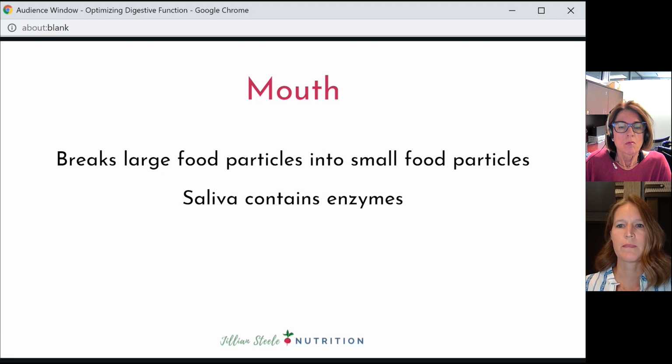Saliva contains enzymes. It also helps to moisten the food to make it easier for it to pass through the esophagus into the stomach. The enzymes it contains are digestive enzymes of amylase and lipase, which start the breakdown of carbohydrate and fat molecules.